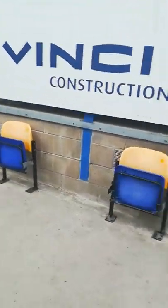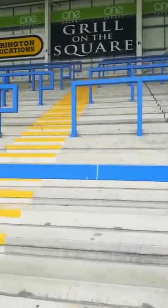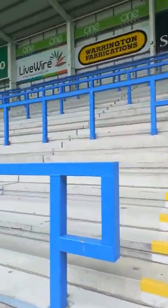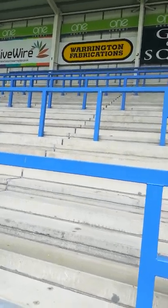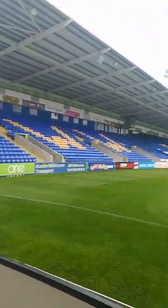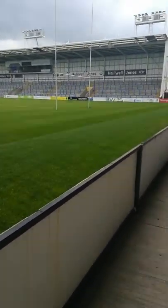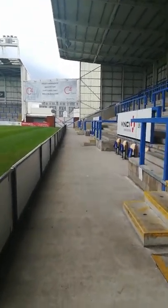So yeah, we've got to continue the tour. That's proper grass, the size of it. There's the stable chairs. There's the away stand. I think it's the away stand, and then that's the home seats.